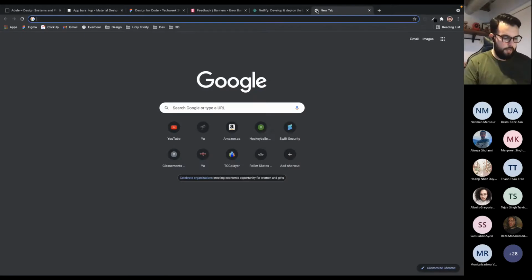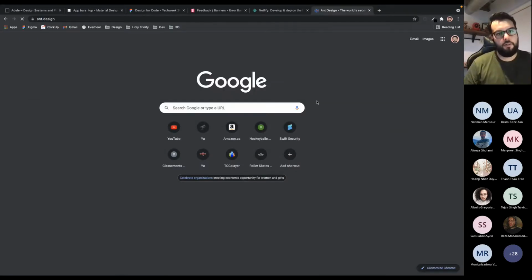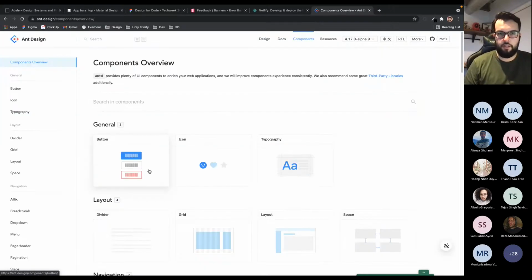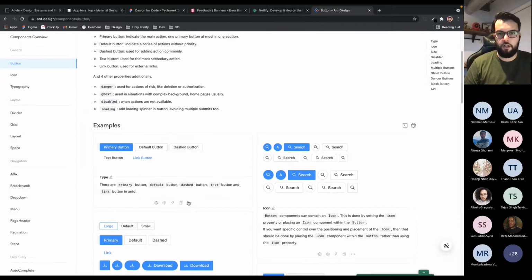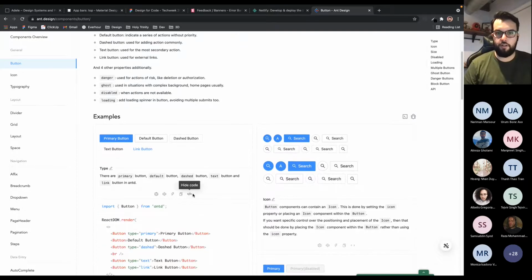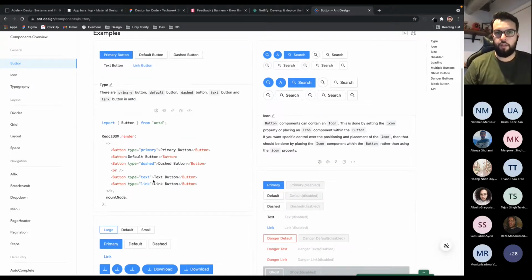Here, let me show you Ant does it. So Ant Design is exactly like Google. And if you go into components and I click on something like buttons, I see all the buttons over here. And this is what I created the form with, the example. And I'm able to see their code. So if I click here, it shows me the code. And I'm able to see it in React. I'm able to open up a sandbox as well.